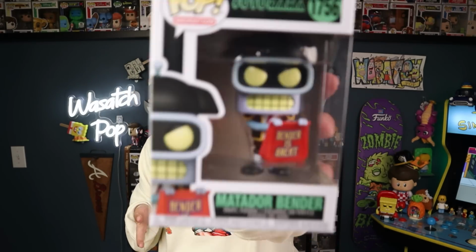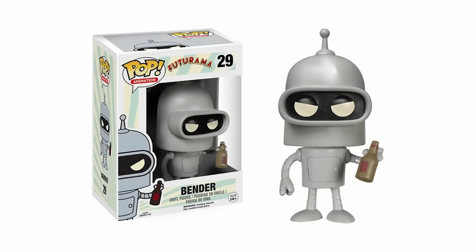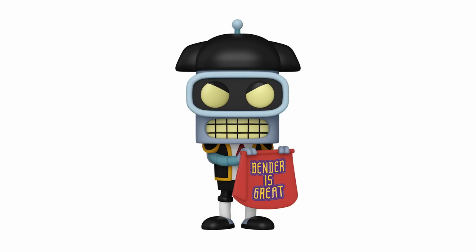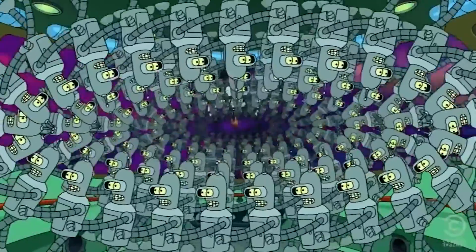All right, moving on to the Futurama Pops that I got. I ended up getting the Matador Bender, check that out. I don't care how many Bender Pops they've made. Actually, they haven't really made a ton of Bender Pops. There's the original one. I think there's a gold Comic-Con one, this one, and also the one of him burping flames, drinking a beer. So if you think about it, there's not a ton of them out there. They just haven't made a ton of Futurama Pops, but this guy is really cool. I love that his little cape says Bender is great because that's just Bender to a T. He's a pretty self-centered, I was gonna say guy, he's a robot, but you get what I mean.